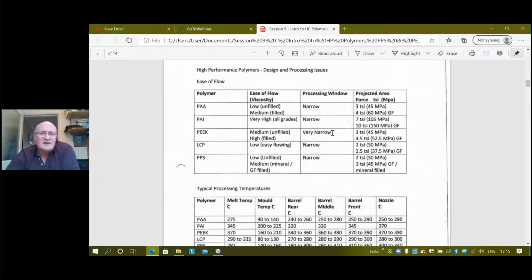PEEK can be quite an interesting polymer because it can change according to the wall thickness that you're actually dealing with. So again, a very narrow processing window. With PEEK, you'll find it is actually starting to solidify at around 345 to 350. 375 is really its optimum melt temperature for unfilled PEEK. But you might need to go even hotter once you put more reinforcement in, carbon fiber or glass fiber reinforcement, for instance. So the actual processing window is very narrow.